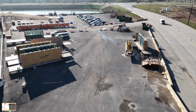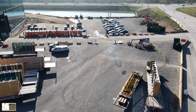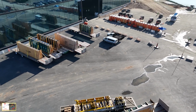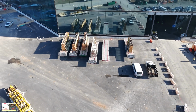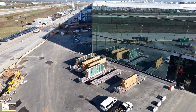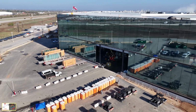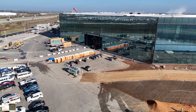Here where the trailers are, the glass in the crates, this is all waiting for the next phase of installation. Also see that yellow counterbalanced item with the suction cups, and that is what the crane uses to pick up the glass and install it. So all this is being temporarily stored here until work can resume on the east side, and we're going to see crews preparing for that glass here momentarily.